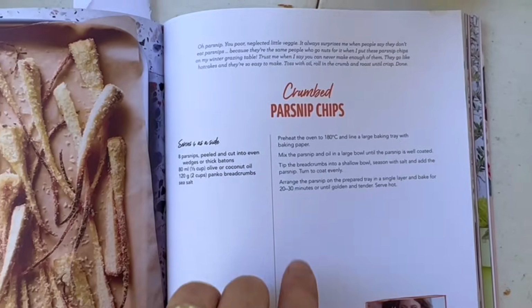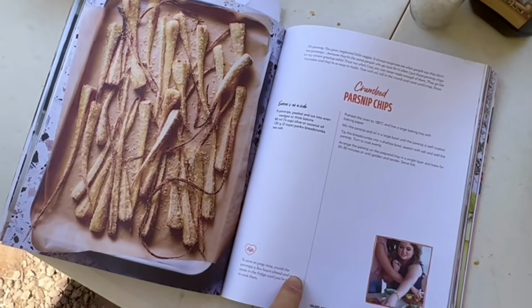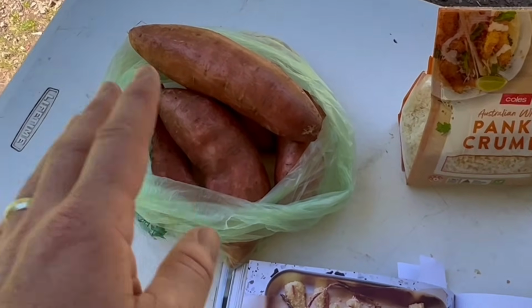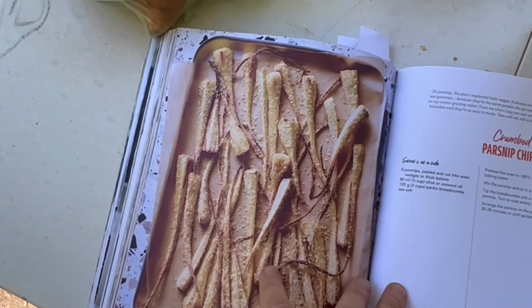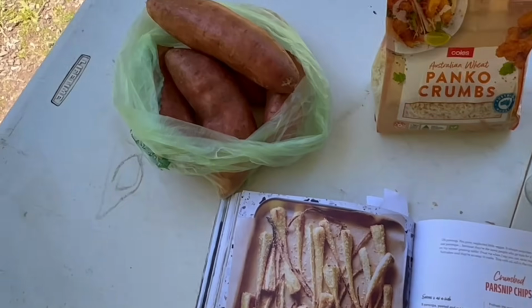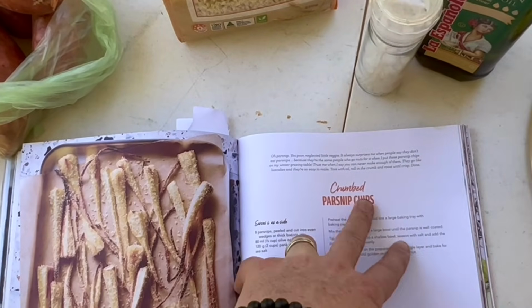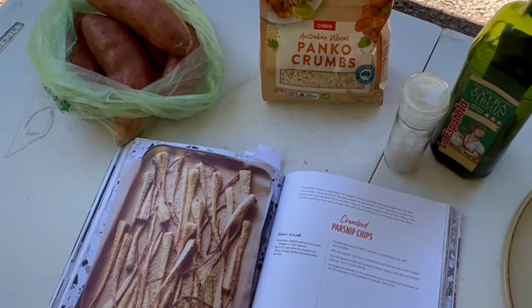As you can see, we're meant to be making crumbed parsnip chips, but we're changing it up a little bit. We have decided to go with the sweet potato only because we could not find any parsnips at Woolies or Coles. And then when I went to a greengrocer's, they had some, but they were so soft, they were on their way out. So we thought, you know what, change it up. It's kind of the same, not the same, but it'll give a bit of a different taste. And we're going to follow the rest of the recipe, which is so basic. And that's exactly what you want when you're camping.